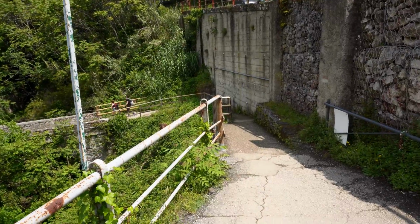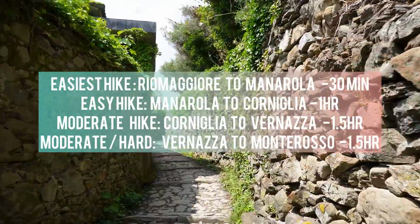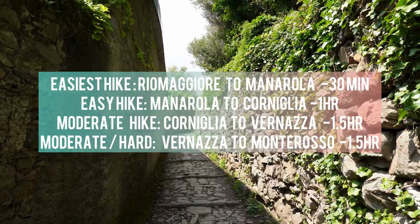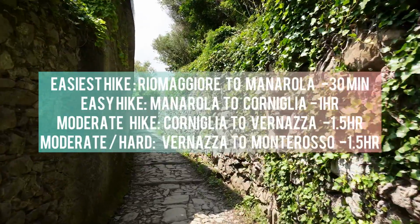Now, if you're wondering which hike is best for you, here's a breakdown. The easiest hike is from Riomaggiore to Manarola, which only takes about 30 minutes, and it's nicknamed Lover's Lane because it feels more like a romantic stroll rather than a hike. The trail is paved and flat, so it's easy to complete.